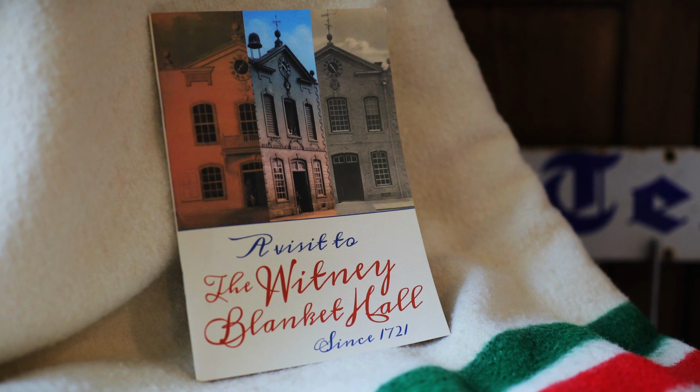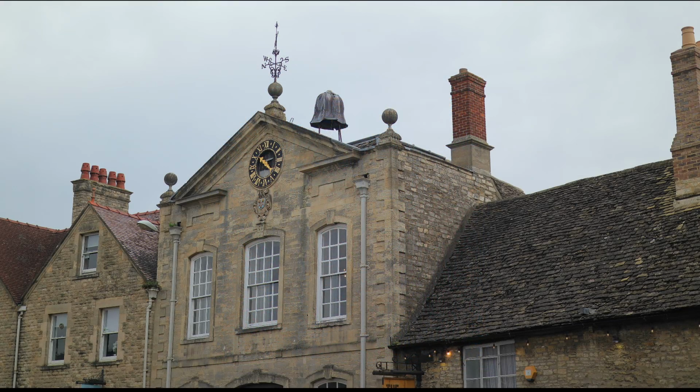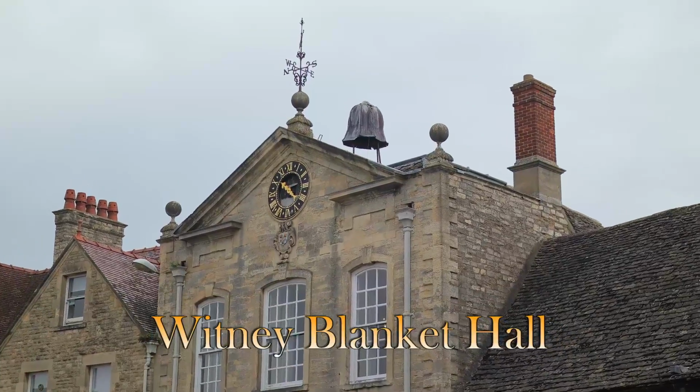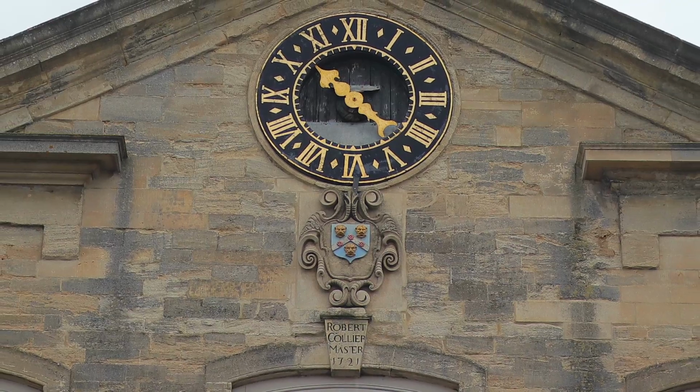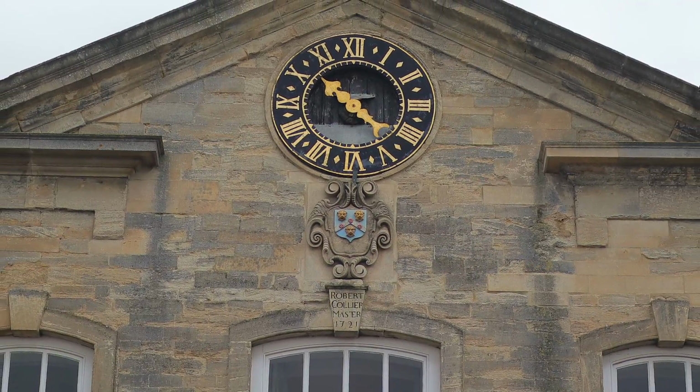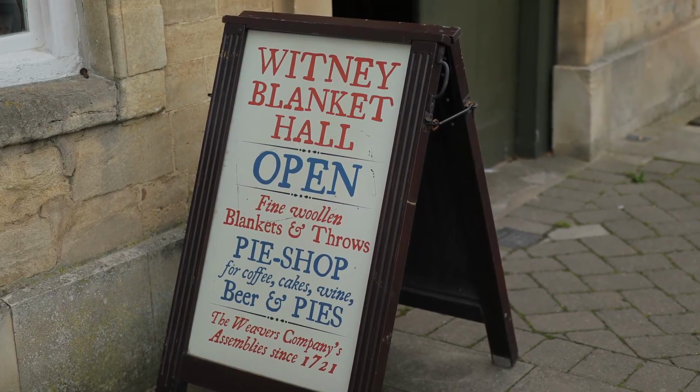Henry of Blois, who was grandson of William the Conqueror, built himself a splendid house in Witney, from where he could direct his large estates and his sheep flocks. Henry exported much of his wool to Flanders, now Belgium, but he established weaving as an important trade in the town.